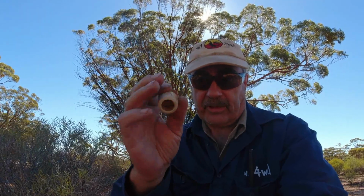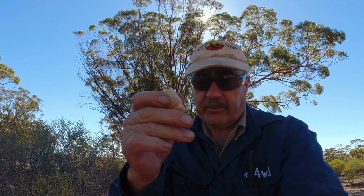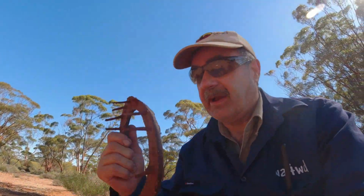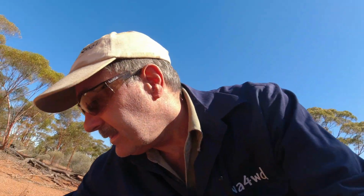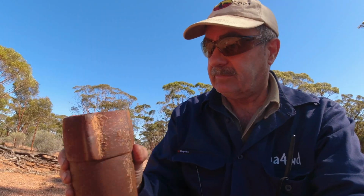It took a while to work out what they are, but that's the actual ceramic or porcelain stem from a water bag. Pretty cool. Paul's just found an area where there's quite a lot of horseshoes around the place. There's even a broken hub from one of the drays.